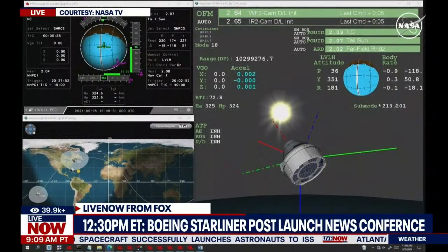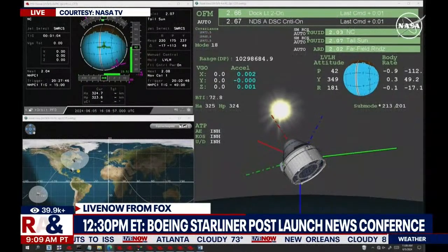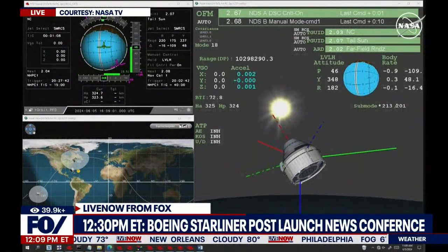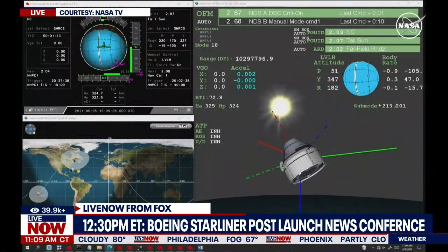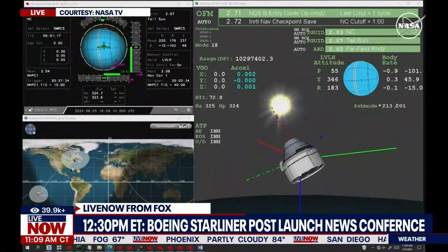And that call up from Capcom Joshua Kutrick to the crew. And Butch responding, he sees the same data. Starliner had a successful NC burn. Starliner's orbit is now a slightly elliptical orbit, varying between 324.7 kilometers and 323.6 kilometers.